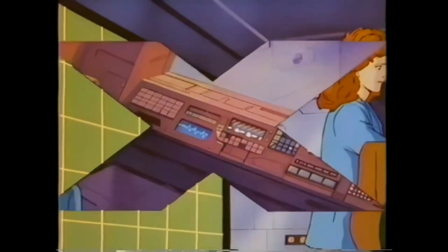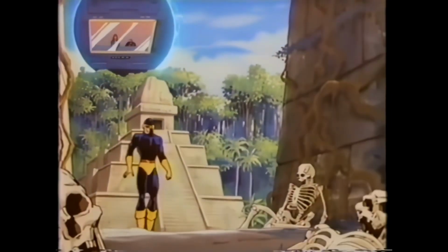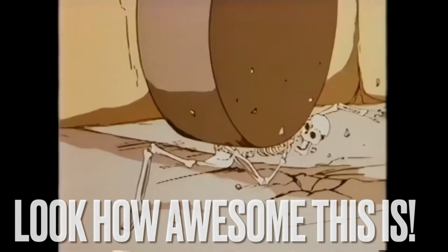Xavier consoles Kitty and wants to show her the X-Men in action. He takes her to the Danger Room. It's where the team learns to use and control their powers in simulated combat. This is Scott Summers, better known as Cyclops. His eyes shoot concentrated beams of pure energy.